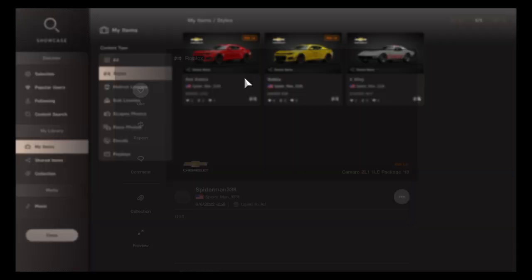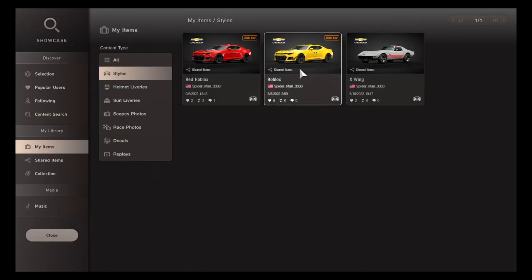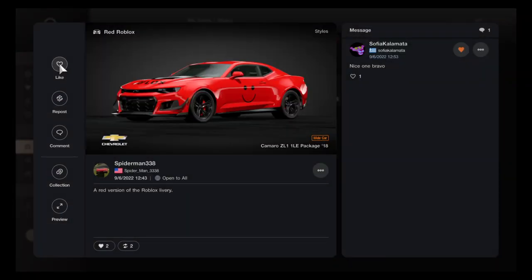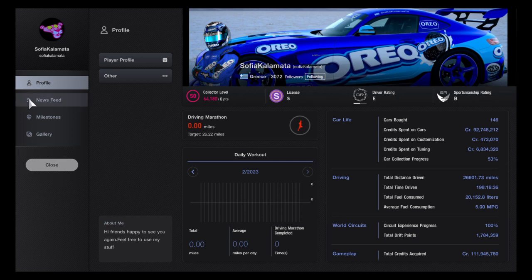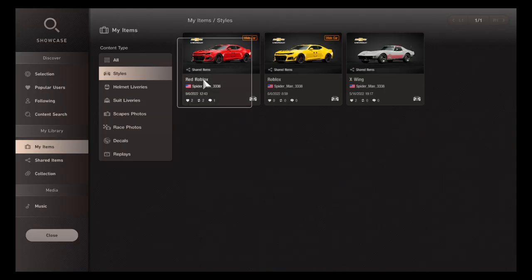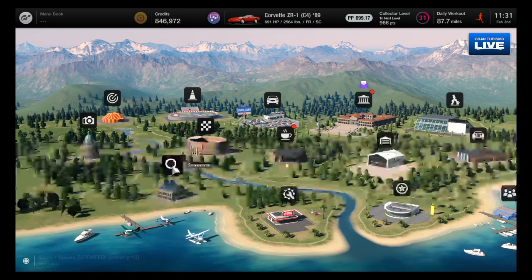Here's a few other things I've shared. Roblox. Can't wait to drive that again after I finish a few other cars and the 70th anniversary celebration of the Corvette. Here's a red version. And this person, Sophia, actually said, nice one, bravo. I appreciate that. I also appreciate that. The Pink Panther is really nice. Oreo and a lot of other cool things. Maybe I'll show you in a different episode if I get a request from her. Or maybe she's got her own YouTube channel and she's already showing it to you right now.